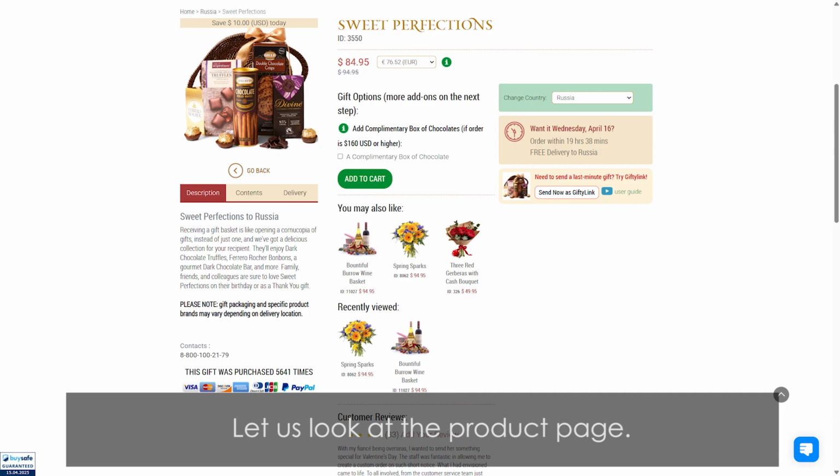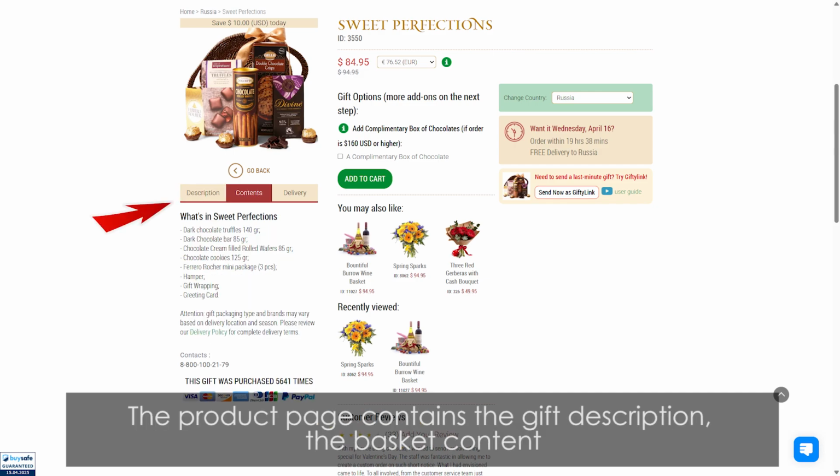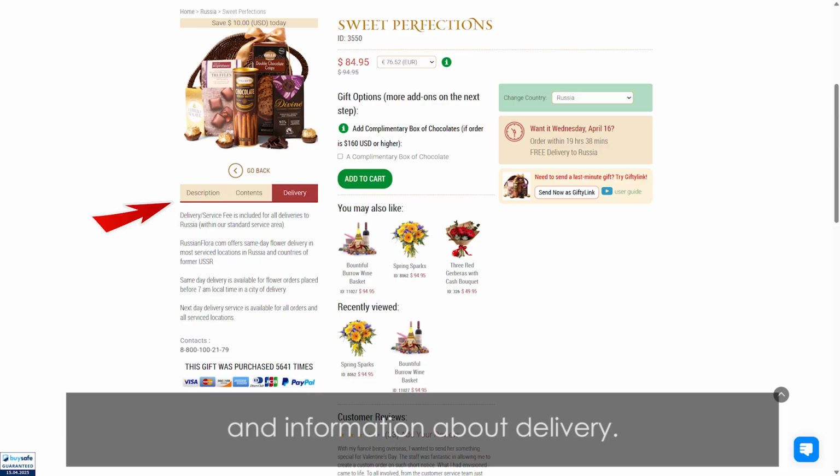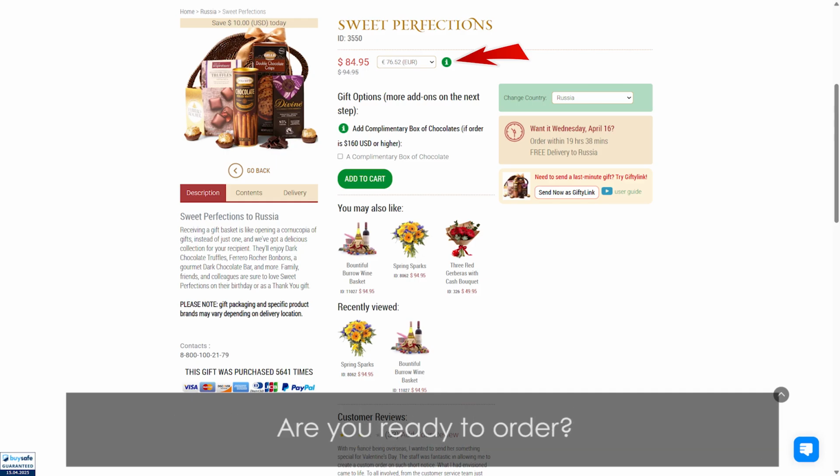Let us look at the product page. The product page contains the gift description, the basket content and information about delivery. To the right of the picture you can see the gift price in USD as well as the estimated prices in other currencies. Are you ready to order?